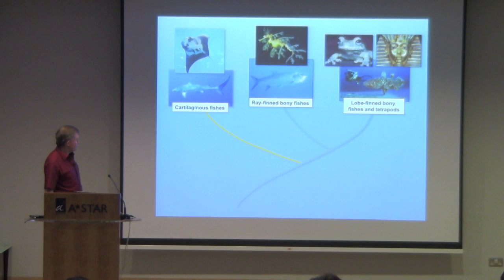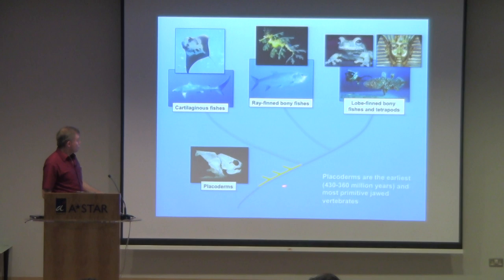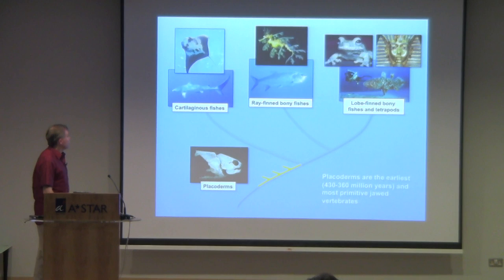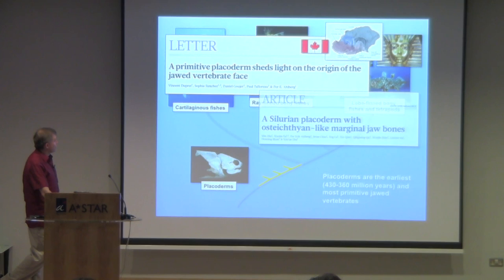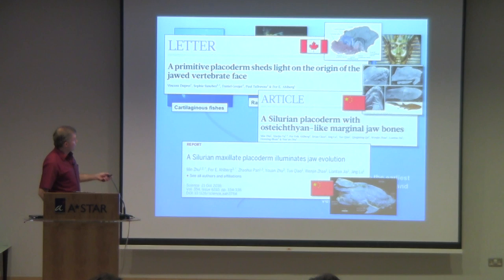The so-called placoderms, early armored jawed fishes. You've seen this guy already. These are the most primitive known jawed vertebrates. I'm very heavily engaged with research in these at the moment. We've had quite a few papers out over the last couple of years describing materials, some of it from Canada, some of it from China, that give together a very good idea about the anatomy and the character transformations you see right at the base of the jawed vertebrates. And interestingly, this is what comes out.